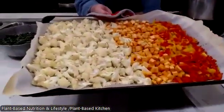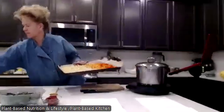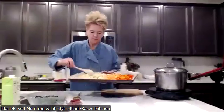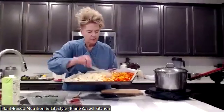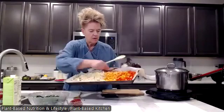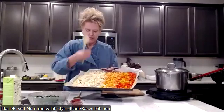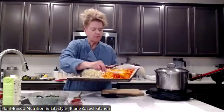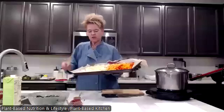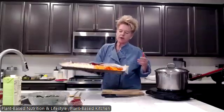Those have been roasting for about 15 minutes right now, so I'm just going to give them a quick stir. And you can see all the browning that's happening on the cauliflower. Taste one of these. Yep, sweet potato. Getting good. It's not too much longer. Like I said, this is probably closer to 20 minutes.